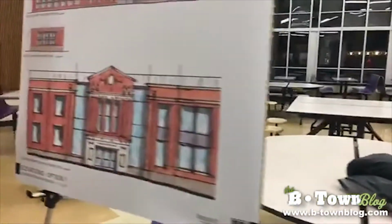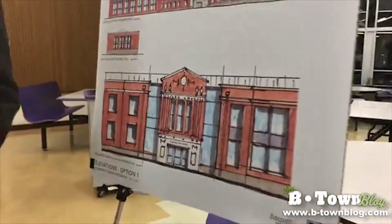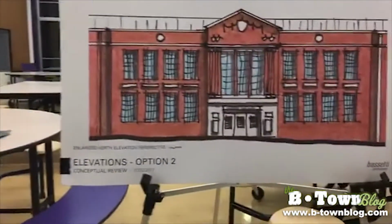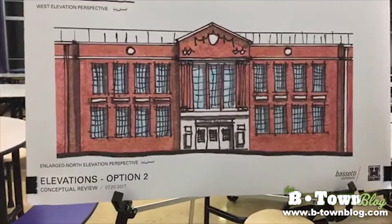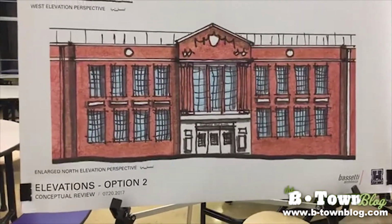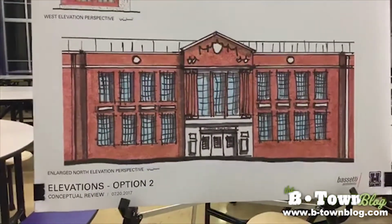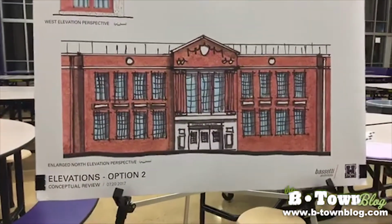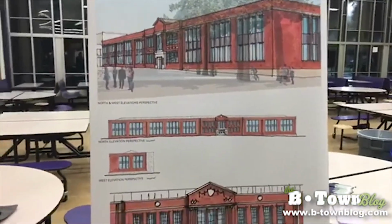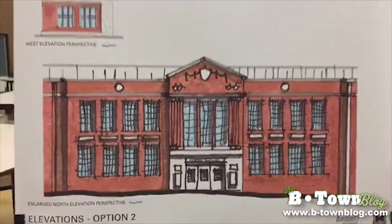So here's one. It's got these large glass panes, windows around it, and option two does not. It looks more like the building as it is now. Now, it's likely they would have to rebuild the entire front here. They would use as much existing materials as possible, but it would be a new build. They would tear down the entire front and do a new build that honors the history of the look. So the building will look very similar.